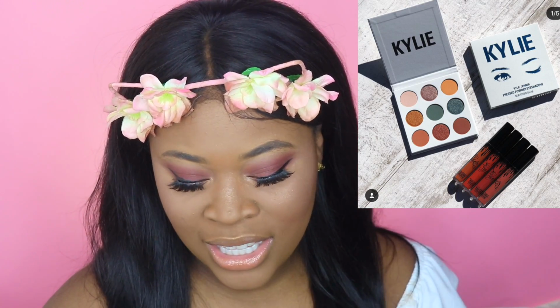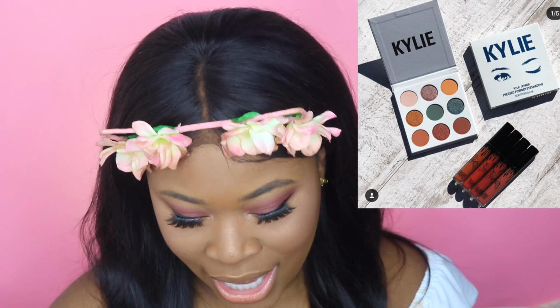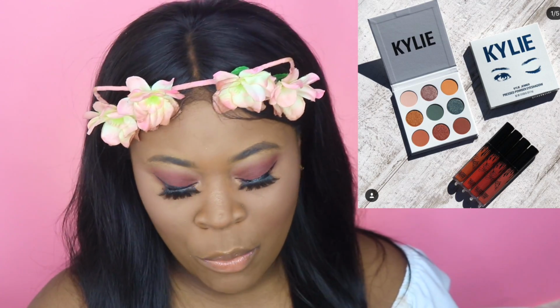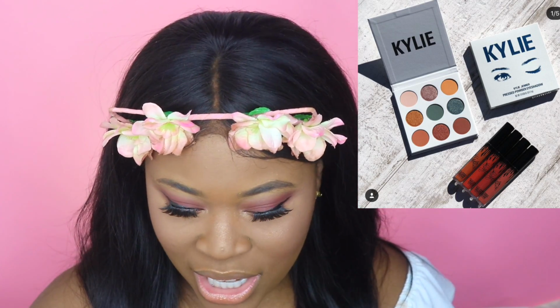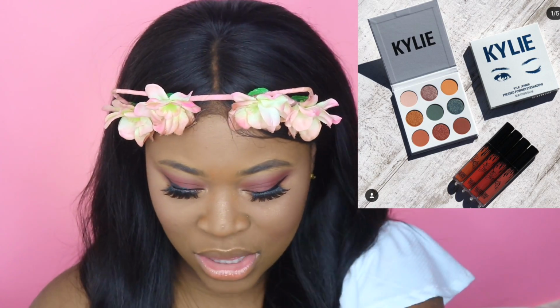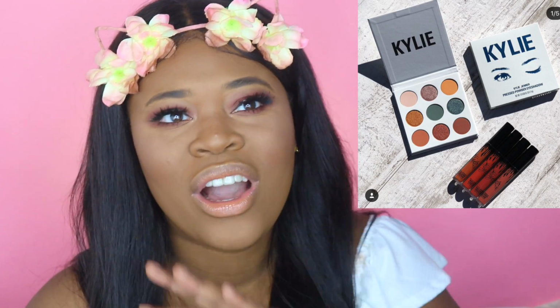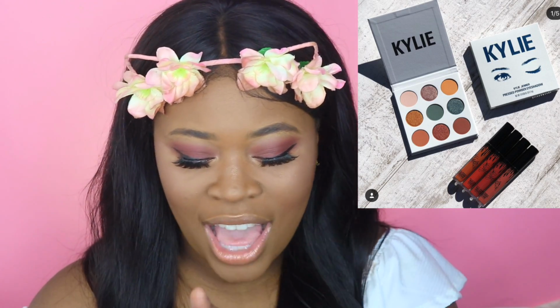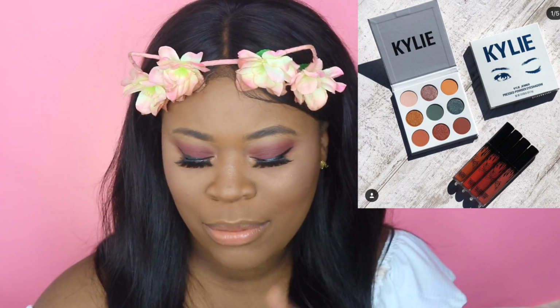And with this palette, I literally hated it. I thought it was different, I thought it was cute, but at the same time I'm like, okay, what could go with, can I do this? I couldn't figure out a look. Literally looking at it, I couldn't figure out the look I want to do. I kept saying, okay, that could go with the mustard and the green, but that would be too light for me.